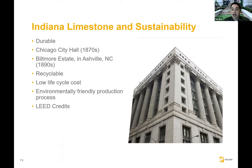So they are recyclable. If you have a project that's being torn down, ideally, you'd be able to reuse that material. You may have to refinish it depending on what your application is. You could recut it to smaller sizes. They can be recycled to get you LEED credits for that as well. Very low life cycle cost, environmentally friendly coring process and actually cutting process. So all these things add to that.